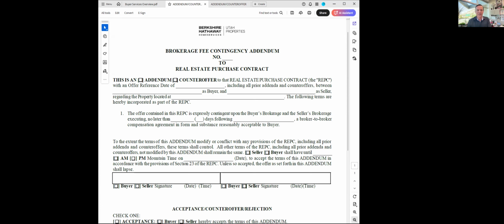Right. Well, my question is, this is something that I feel like a seller would counter to you asking for 3%. Why would you send it with your initial offer when you input 3%? You're asking for 3%, period. And if they accept that, they also are accepting paying the brokerage, correct?